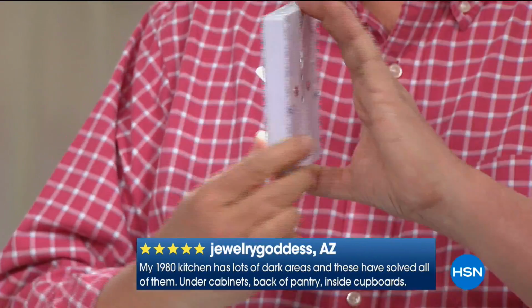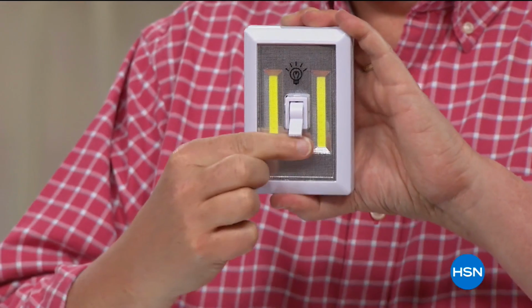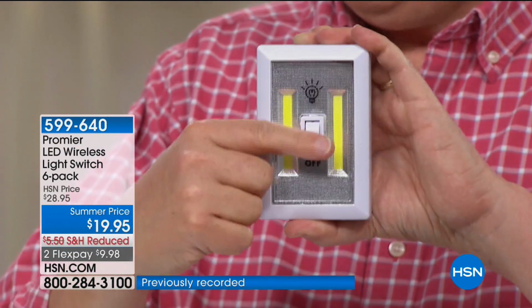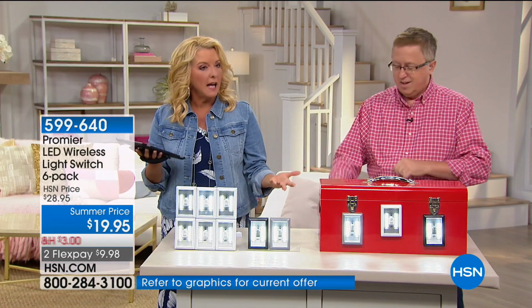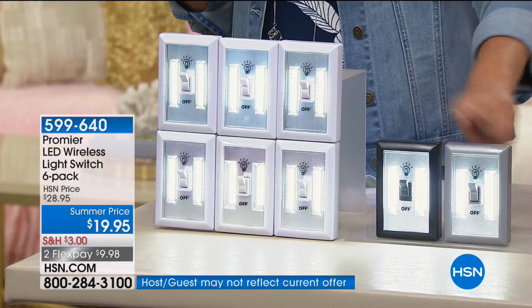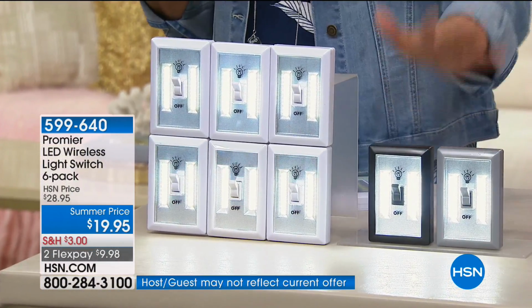We have 2 flex. And wait, I know there's something special. Hold it. Wait for it. No wiring. That's huge. Oh, colors. That's right. So here's what we have. We have the white, which is really nice because I think when we started out with this, we only had the white. So we have the white, and then we have the black, and we have the gray. And I think the black and the gray look very stylish.